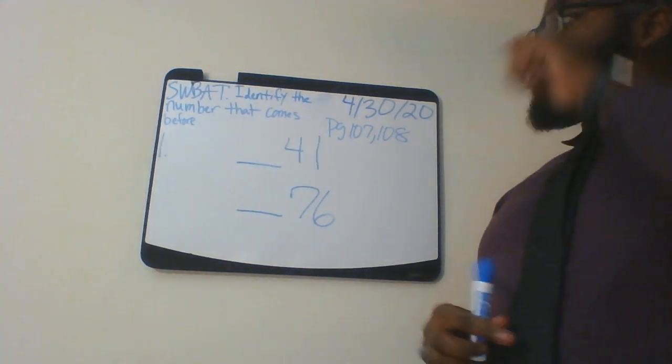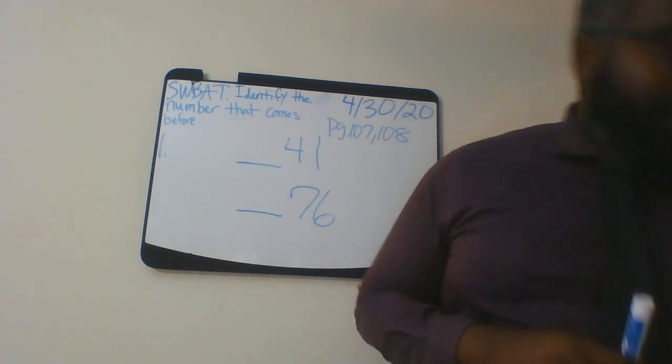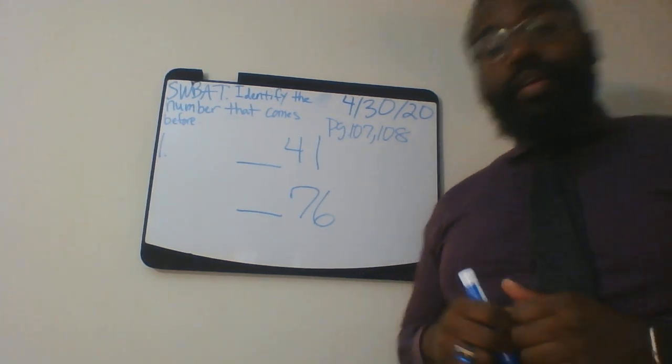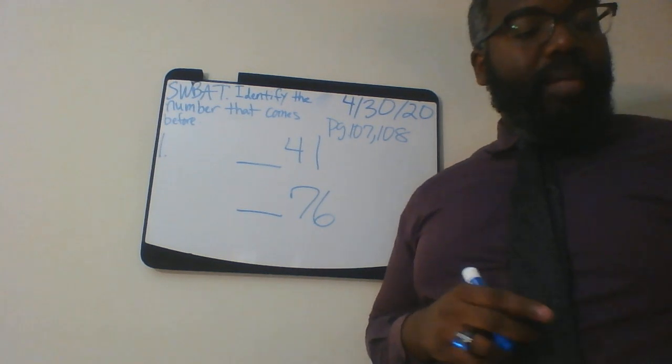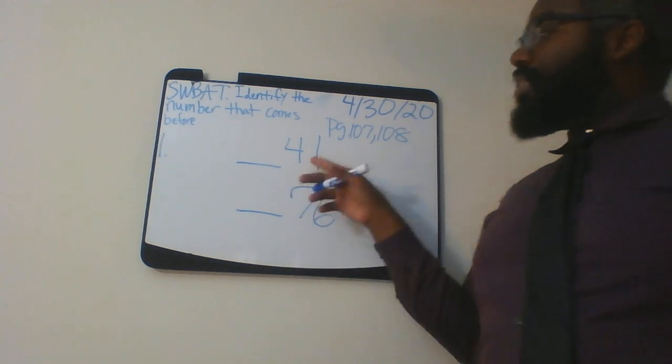Group one, keep turning your books to page 107. Once you turn to 107, look at number one. Number one simply wants you to write the number that comes before, just like we have practiced many, many times before. Let's look at 41.